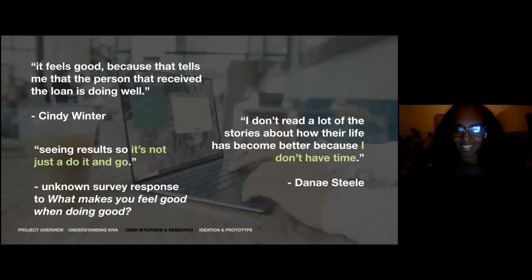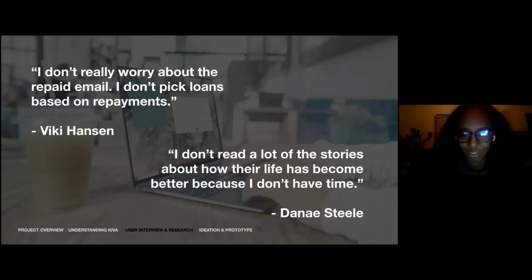And some quotes that have to do with this: it feels good because it tells me that the person that received the loan is doing well, seeing results, so it's not just a do it and go. Another: I don't read a lot of the stories about how their life has become better because I don't have time. That was one of the responses that showed that sometimes people don't actually have the time to pay attention to the repayment updates. And in a survey response we received, someone said that they liked seeing results, so it's just not a do and go.